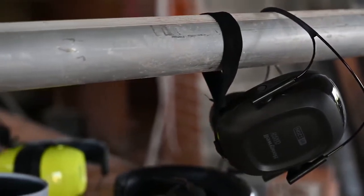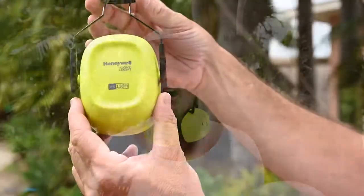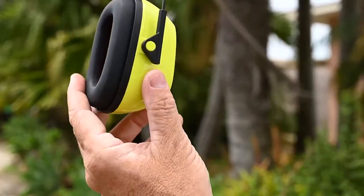Alright, so for those of you in the construction game, working on high-rise or commercial sites, you do have a safety requirement to wear your hard hat at all times, and wearing earmuffs with hard hats can be a little bit challenging. Again, it's all about the seal over the ear.